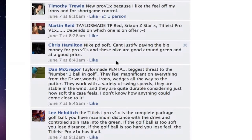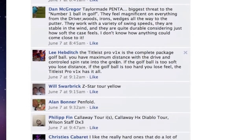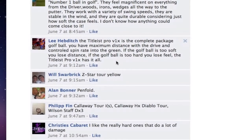Chris, Nike PD Soft, can't justify paying big money for the Pro V1. So again, money. And TaylorMade Penta, biggest threat to the number one ball in golf for Dan. Lee, Titleist Pro V1X, complete package golf ball, have the maximum distance with the drive and control spin rate into the green. So again, that's going for that control really. It's giving it as well as distance, he's saying. So for a controllable distance.